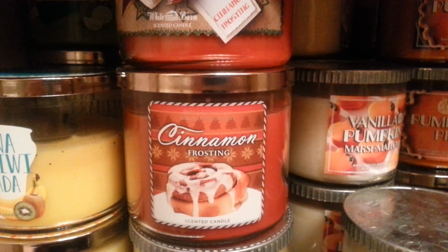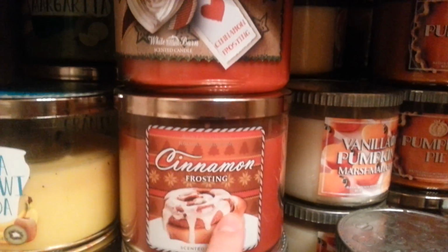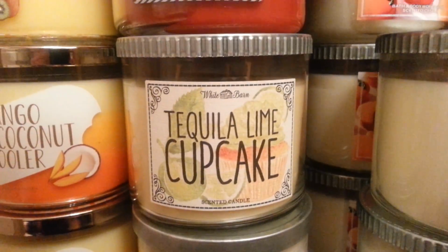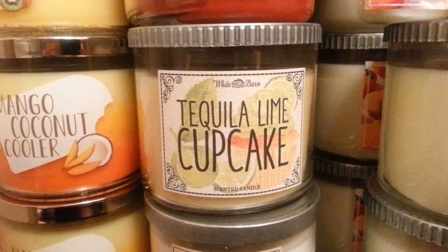That's from the Made with Love collection, and I believe that was the original time it came out. Maybe not. I don't know. It says Holiday Traditions up here, so maybe not. Maybe it came out a couple years before that. Then down before that, I have a Tequila Lime Cupcake. This was a White Barn exclusive.